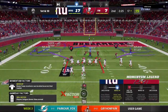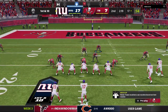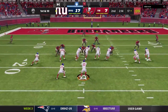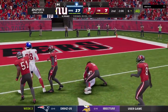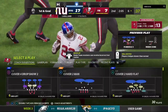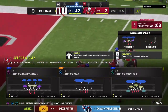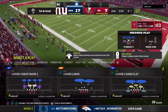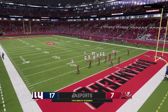Giants. Running from the shotgun with Drake. And he will be brought down at about the 6-yard line. 119 yards for him on the ground so far tonight as he has been terrific in this first half. And we've hit the 2-minute mark in this first half of action.